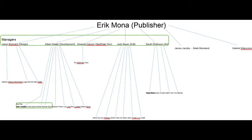And then Ron and Patrick have been doing more work on adventure paths lately, and so that's what they've all been up to. Then we've got a whole bunch of editors down there under Judy on the diagram. We've got Adrian, Lacey, James Case, not to be confused with James Jacobs. We've got Leo, Jason Tondro. There are a lot of Jasons. If I had done the Starfinder team, there's a third Jason there. So really, we just need a Pathfinder developer and an artist who are Jasons to be maximally confusing. And of course, Liz for editing.